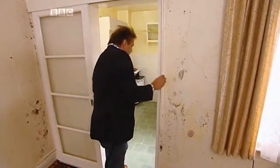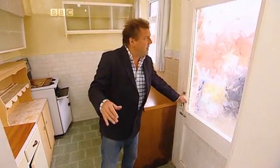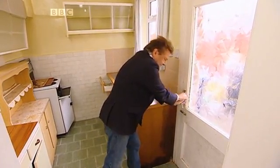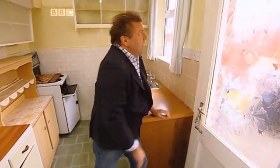That is not brilliant. Let's see if we can see around the back. There's this tiny little kitchen here, which obviously needs a bit of work doing to it, but I'm really not that bothered about it. I want to sort out whatever's going on. Right, we'll have to leave that till later.